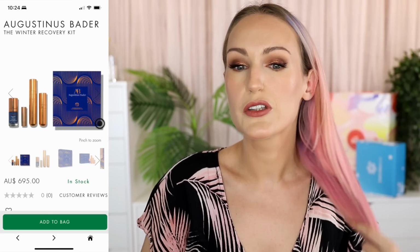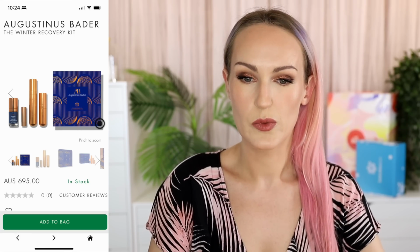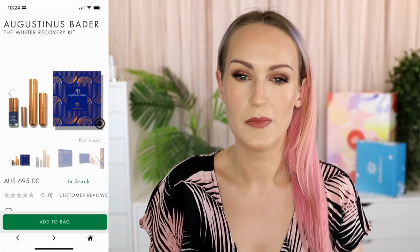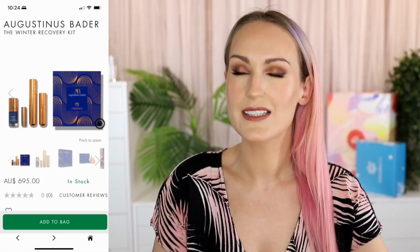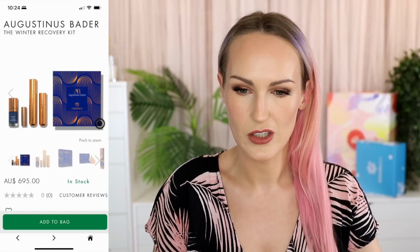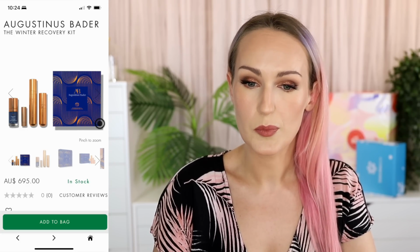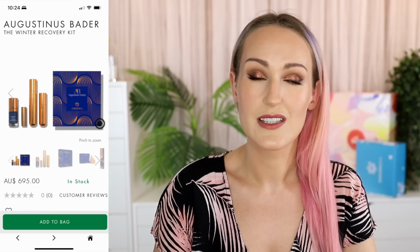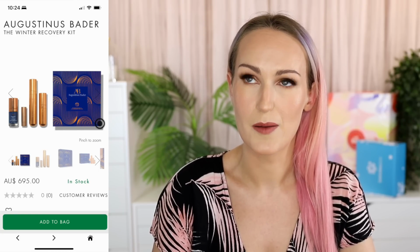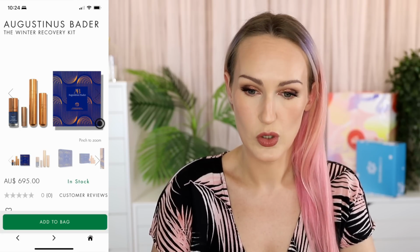So without further ado, let's start with this pack from Augustinus Bader. I think that's how you say it. This is 695 Australian dollars and it contains 4 products. There is the Rich Cream, which is 15 mils, the serum 30 mils, the eye cream 15 mils, and a lip balm that is 4 grams.